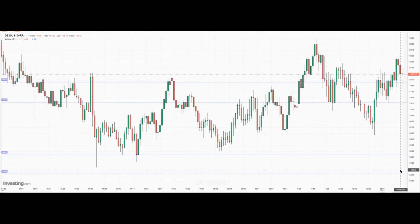For the time being, I really don't think there's very much to do in bonds, but wait for them to reach the levels that are good risk reward and still put the position on shorter futures, because that will be the direction of travel for the rest of the year.